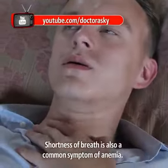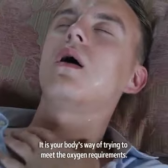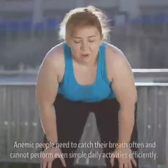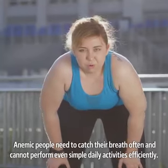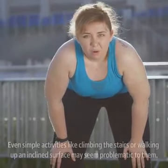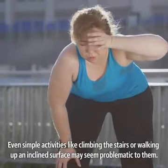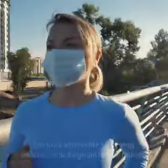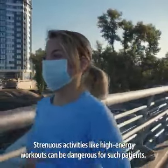Shortness of breath is also a common symptom of anemia. It is your body's way of trying to meet the oxygen requirements. Anemic people need to catch their breath often and cannot perform even simple daily activities efficiently. Even simple activities like climbing the stairs or walking up an inclined surface may seem problematic to them. Strenuous activities like high-energy workouts can be dangerous for such patients.